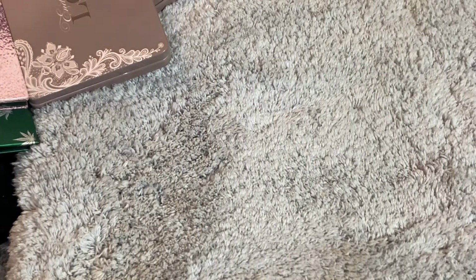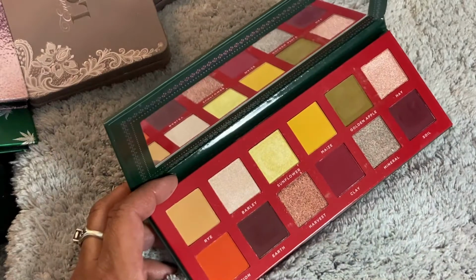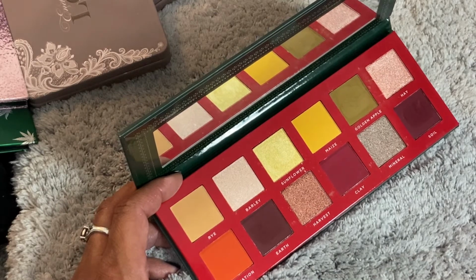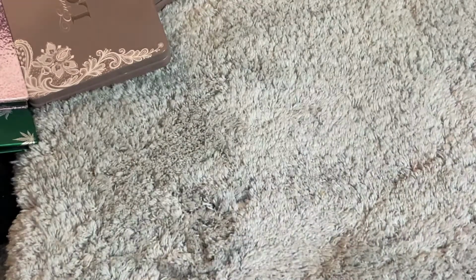Now this is also very much an autumn palette. This is great. This is the Ace Beauté Slice of Paradise. You can look at that. You see that green at the top, right hand, green golden apple, a maize, sunflower. Then you go down and you have harvest and clay and earth and vegetation. This is a beautiful palette.